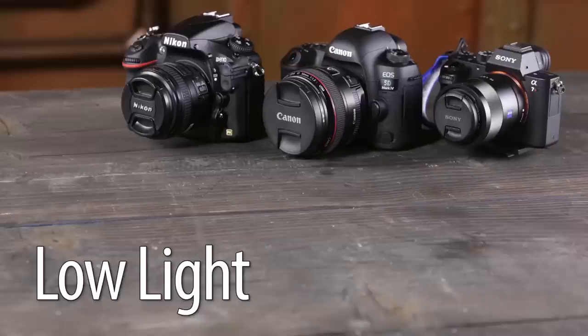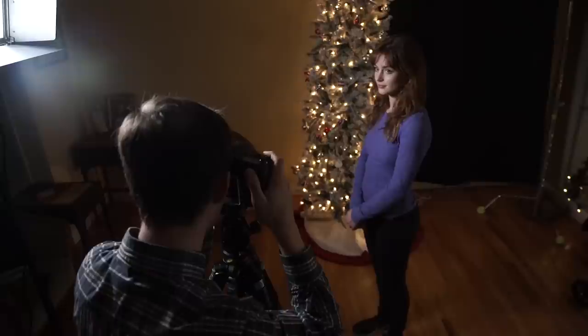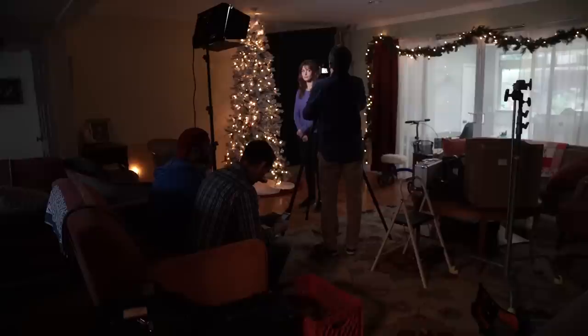So now we're inside. We're going to do our low light test, where you have very low light and a dark background, and we're just going to see how far we can push the ISO on each of these cameras and what they look like. If we were shooting a situation for real, the goal would be to get a nice, pretty exposure with the tree lights without having to slow your shutter speed down like crazy, so you want to be able to boost that ISO. So let's see how far we can push it.